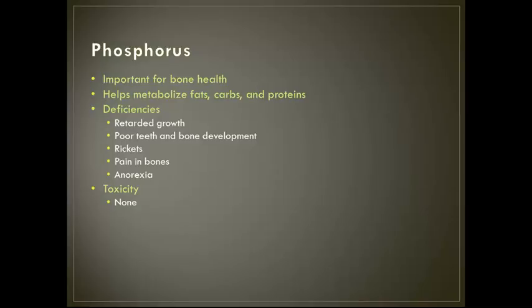Phosphorus is important in bone health, helps metabolize fats, carbs, and proteins. Deficiencies retard the growth, cause poor teeth and bone development, rickets, pain in the bone, and anorexia. There are no toxicities for phosphorus.